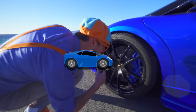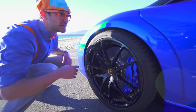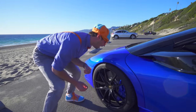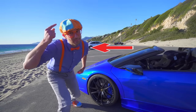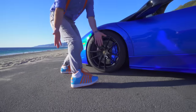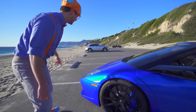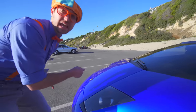Look! Wow! It's such a pretty blue color. Look at it. I love the color blue. Just like my shirt, my hat, and my shoes. Whoa! Ooh, look up here. Ooh, how the car gets all of its power is the engine.